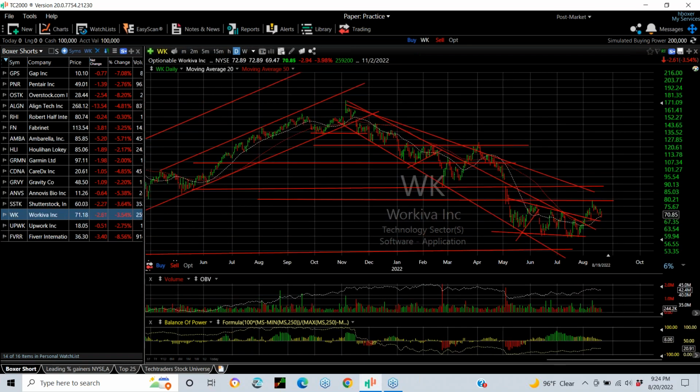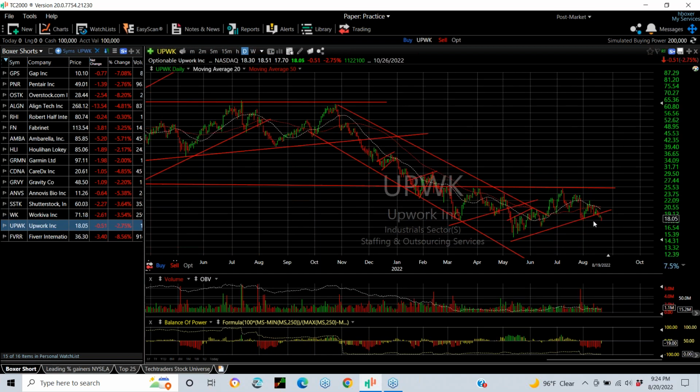Mercovia, similar base breakout, not really a breakout, a spike up. Work to do on that one. Upwork looks terrible. On the bear flag, it's starting to roll over. At least a retest of the lows may be in order.